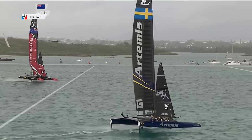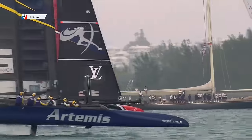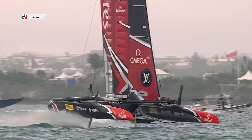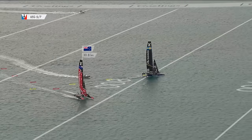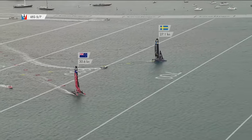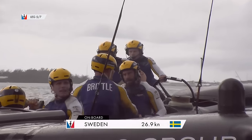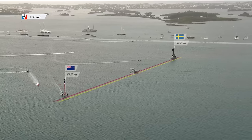So the cross coming your way, the Swedes with their noses in front. The Kiwis in hot pursuit at the moment, trying to make up ground. One apiece in the Challenger playoffs final, remember. Just sights we've never seen before. Amazing new camera angles. We have 8 cameras on each boat right now. There's drones flying. There's helicopters everywhere. There's boats, the cameramen on boats. There's no escape.